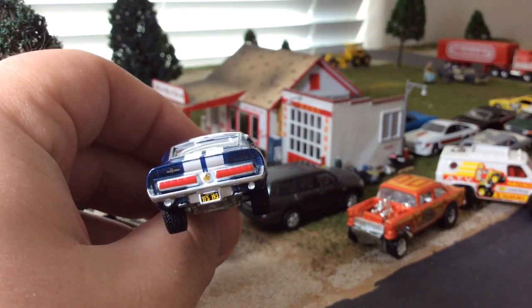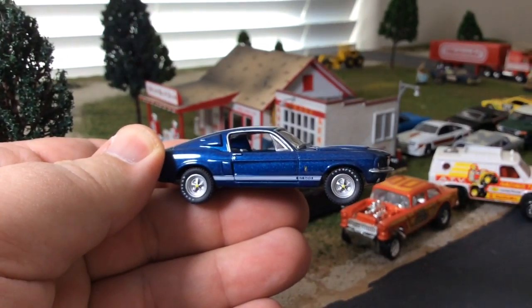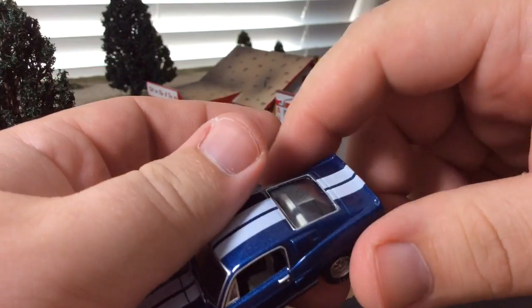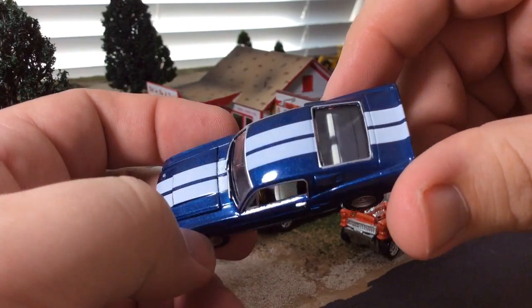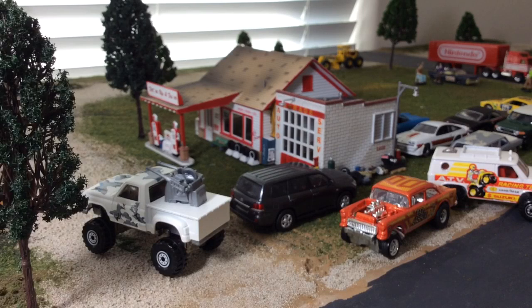But a really cool car. I love the look of this Mustang. So that's a really nice addition to the Greenlight collection. Nice color. Racing stripes. The interior is two-tone. So Greenlight smashed it with that car. That's one of the nicer Mustangs I think I've seen. All right, let's get into the good stuff now. Actually, we'll do this last one and then we'll get into the good stuff.